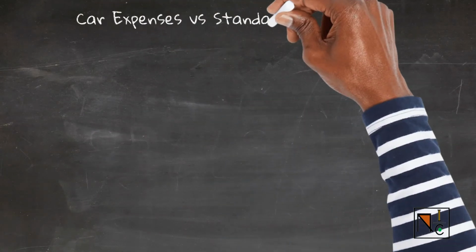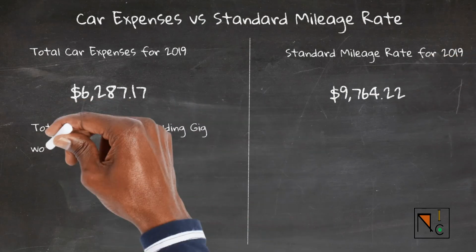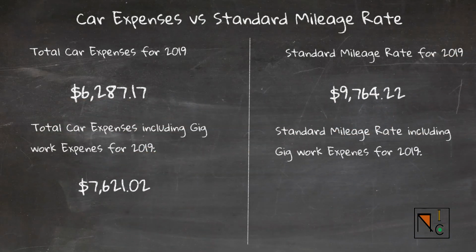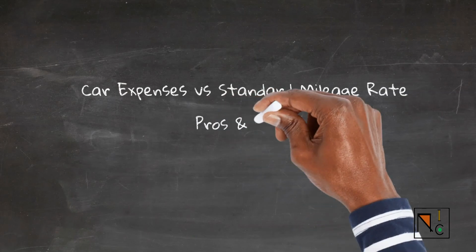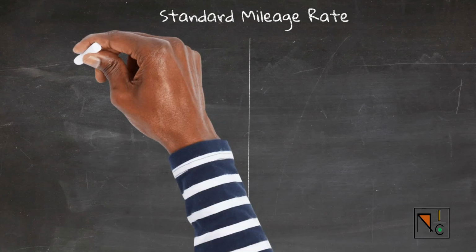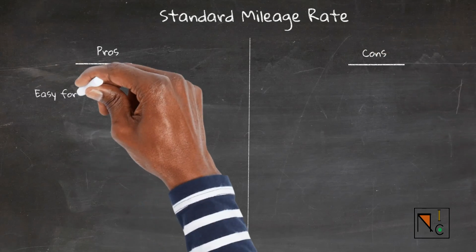If you were to also add in all of these supplies and other expenses, the total deduction for that came to $11,743.17. So let's talk about the pros and cons of using the standard mileage rate versus using the total car expenses. The pros of using the standard mileage rate, it really is the easiest option for gig workers who perform some type of delivery service or transportation service.